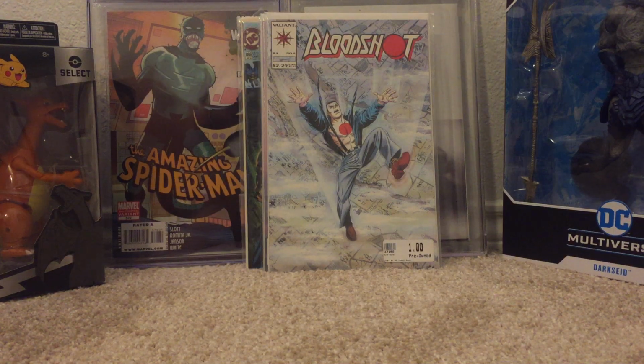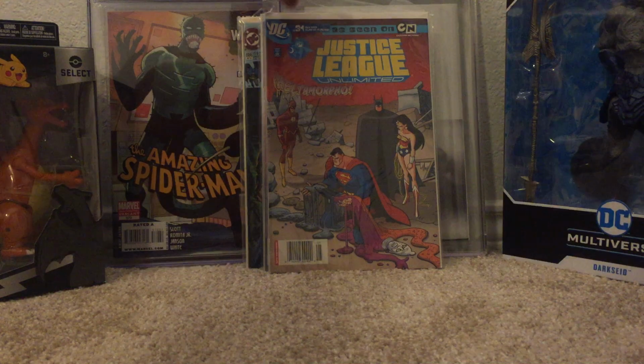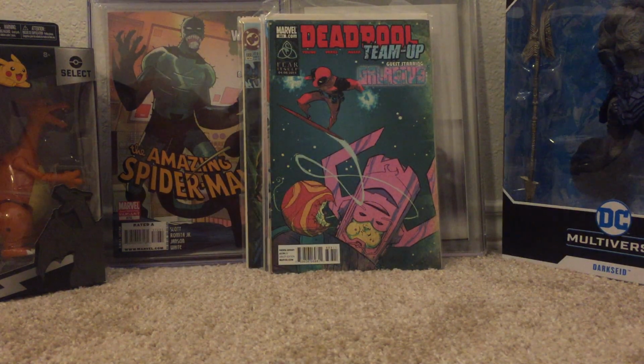Now, most people would recognize the cover as an homage. If people watch the ending of Batman v Superman, they would get a glimpse of this. Justice League Unlimited number 31. Now, if you paid attention to the ending of that movie, you would recognize what this cover is. Next up is Deadpool Team Up number 883. It's kind of like a parody issue where Deadpool is a herald of Galactus in this issue.